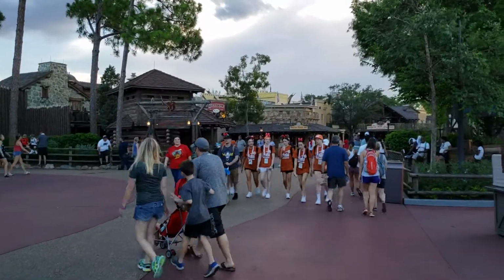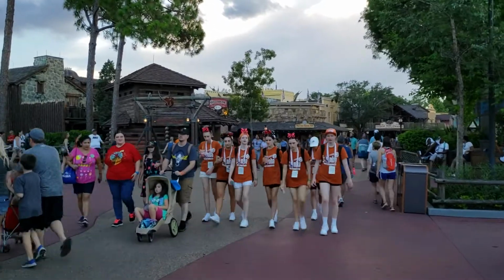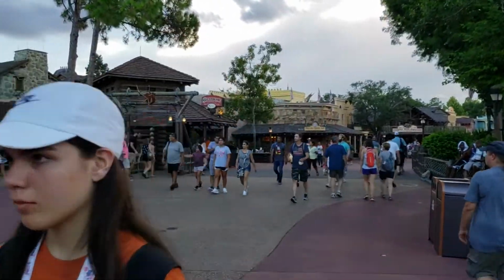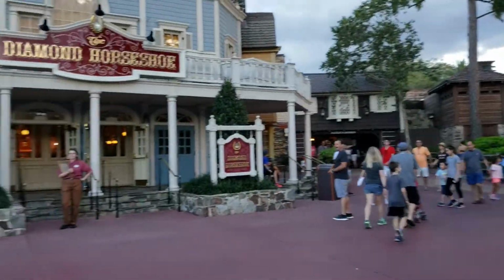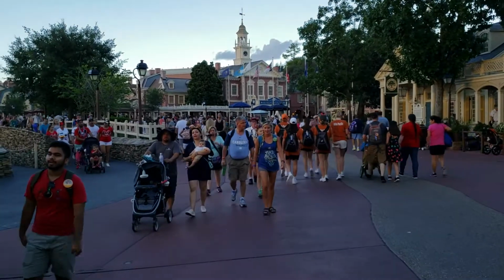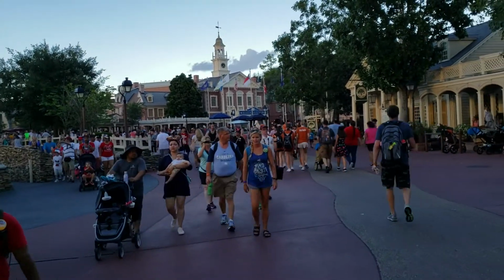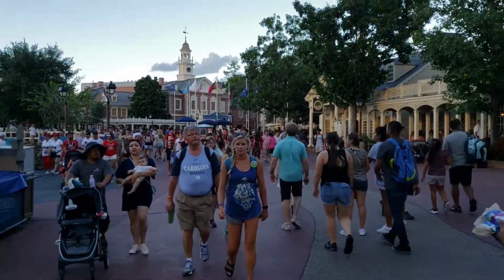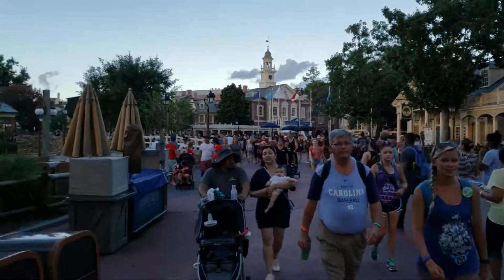Stockade! Yeah. All right, let's do this. Here's a crowd level check, and this is in Liberty Square coming into Frontierland, of course. As we pan around back to where we came from, you can see the crowd is okay for a summer day. Granted, the park is going to be closing at 10, but Magic Kingdom is always super duper busy.